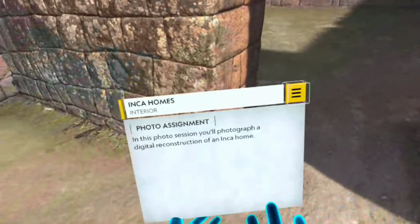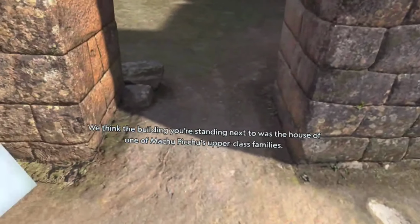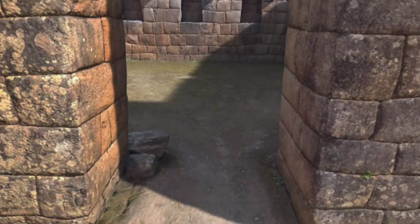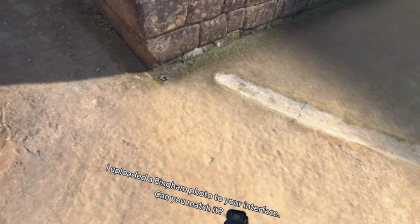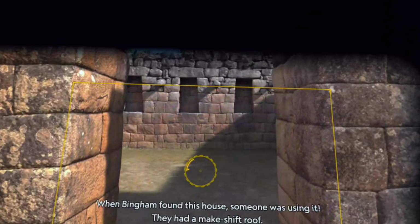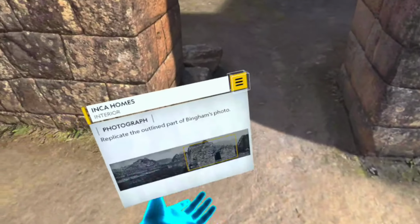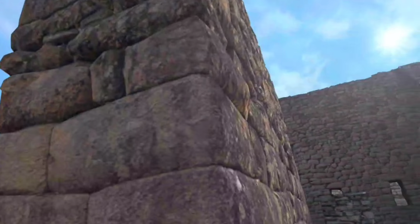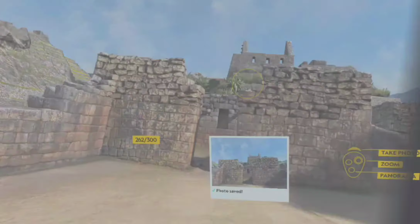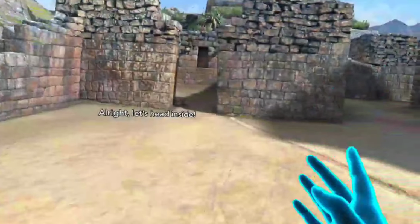We think the building you're standing next to was the house of one of Machu Picchu's upper-class families. Let's get a shot of the exterior first. I uploaded a Bingham photo to your interface. Can you match it? When Bingham found this house, someone was using it. They had a makeshift roof. Good one. All right, let's head inside.